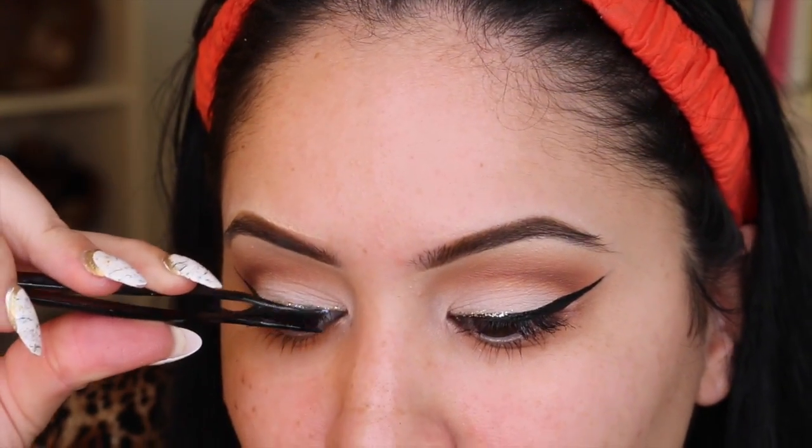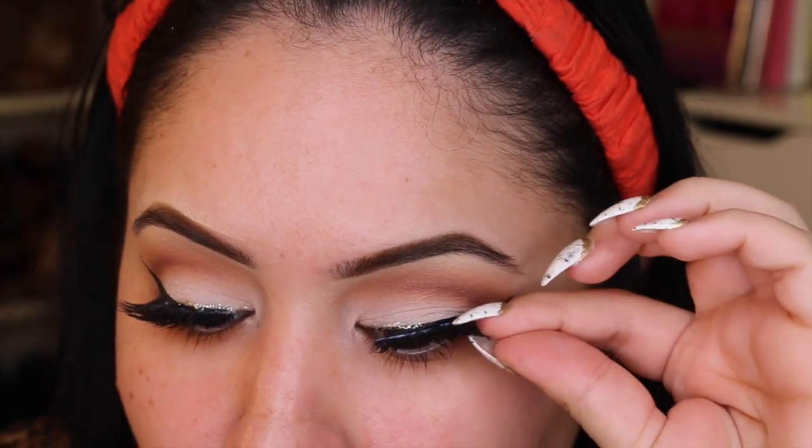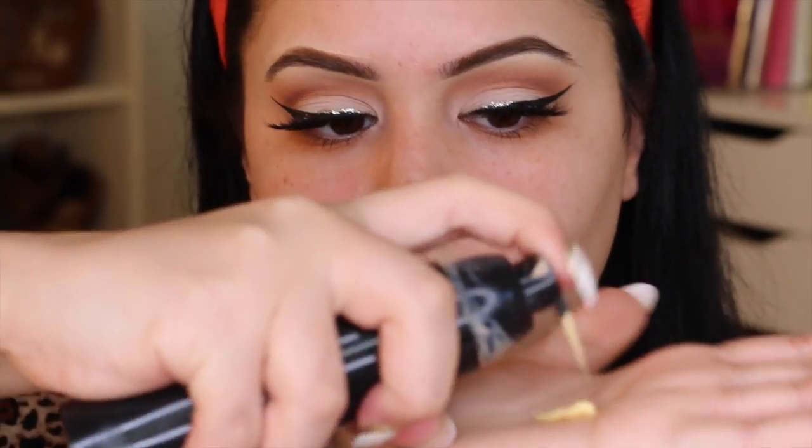I'm applying House of Lashes Iconics. My favorites, I feel like these really suit my eyes. A good dupe for these is the Cocoa Lashes Goddess. They're a cheaper alternative. Love these lashes, and I did trim them.